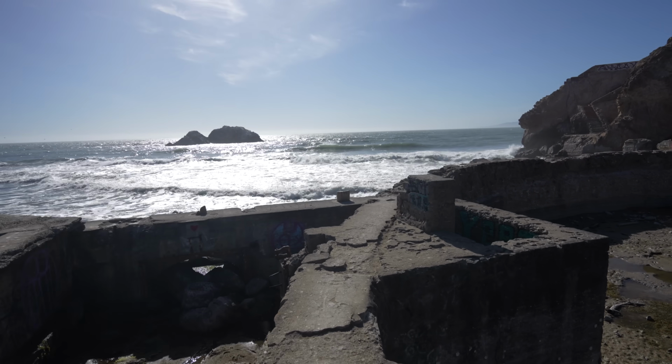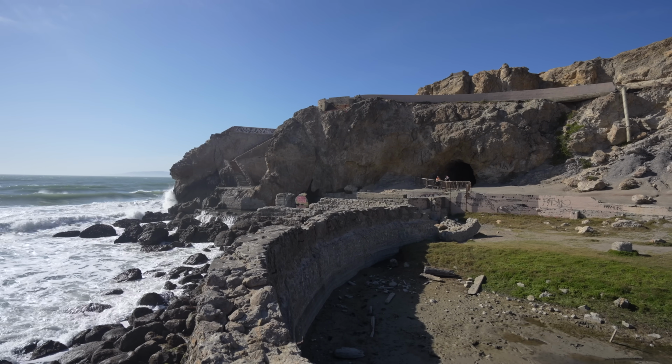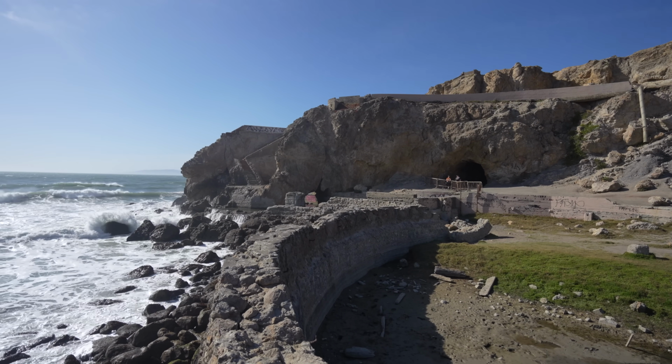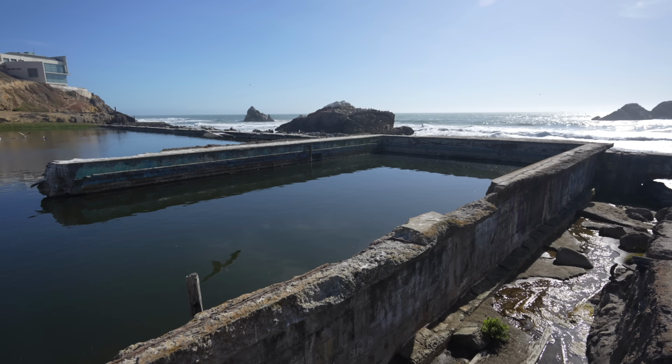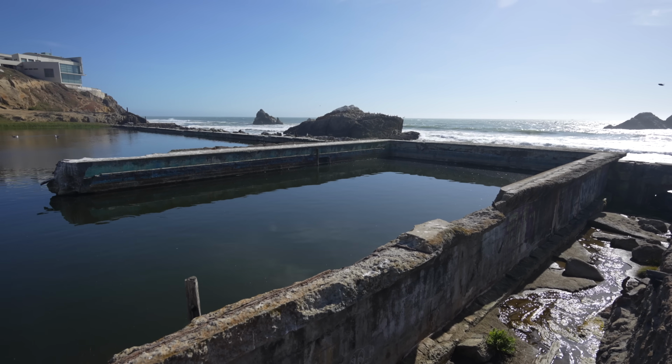I wish I could have seen the Sutro Baths in their heyday, but it's awesome that the National Park Service still allows this area to be open to explore. This area is also amazing for sunset. I'll play some clips right here and then we're going to start the official trail.